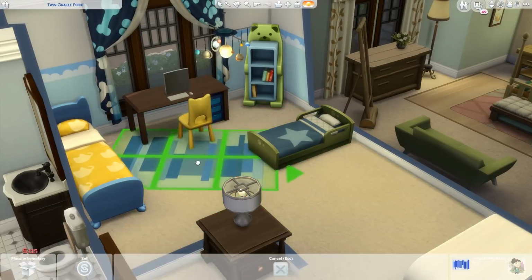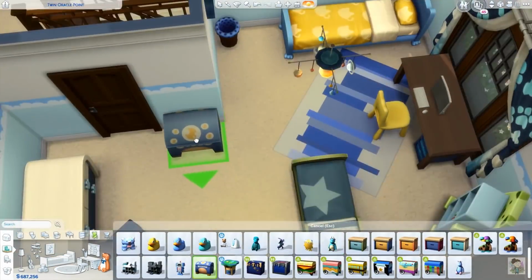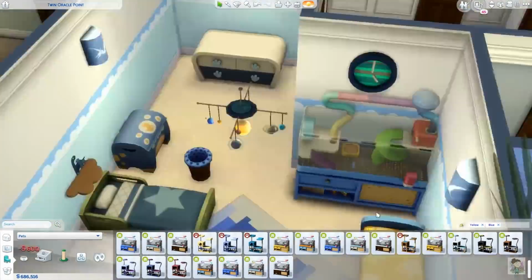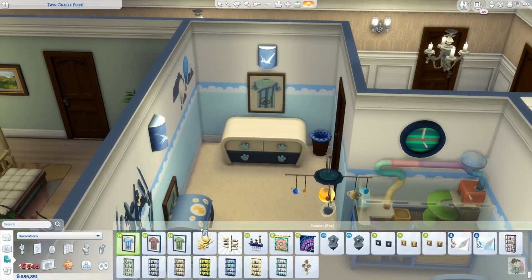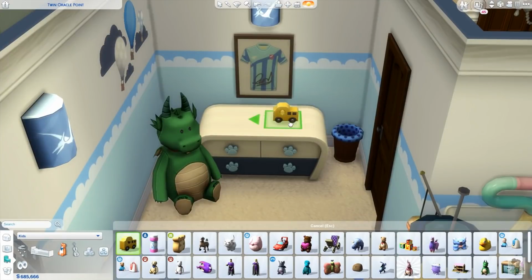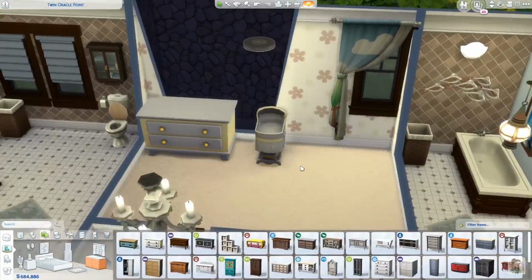But moving back to the build, I'm just finishing off this twin boys' bedroom now, and as you can see upstairs, I decided to build a master bedroom, as well as a teen girl's room, a teen boy's room, kind of young adult really. It was quite a grown-up male type room, as well as this twin boys' room, and finally this nursery.